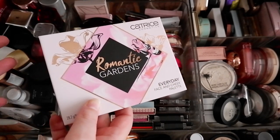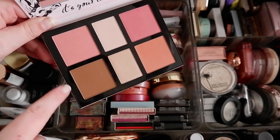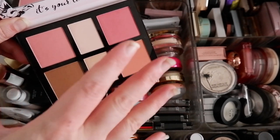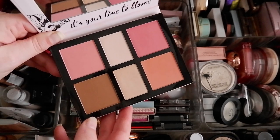Do they still do these? I don't know. But I kept this one around because I quite liked it. It's got three blushes, a bronzer, and two highlighters. And this just gives me more options in the blush department. The other ones I feel are both quite similar in what they have to offer in terms of blush.